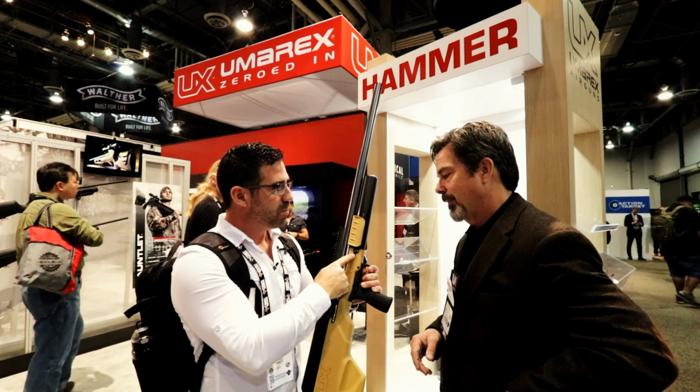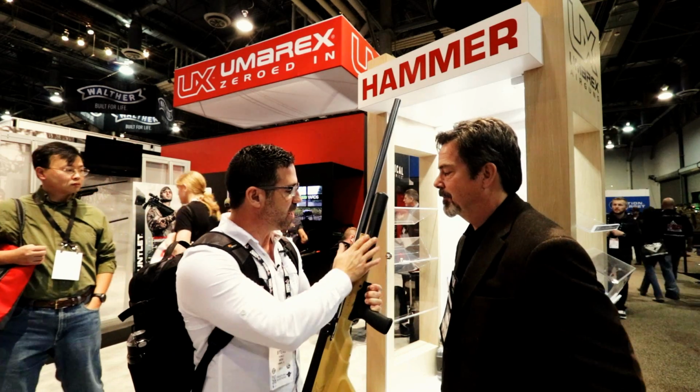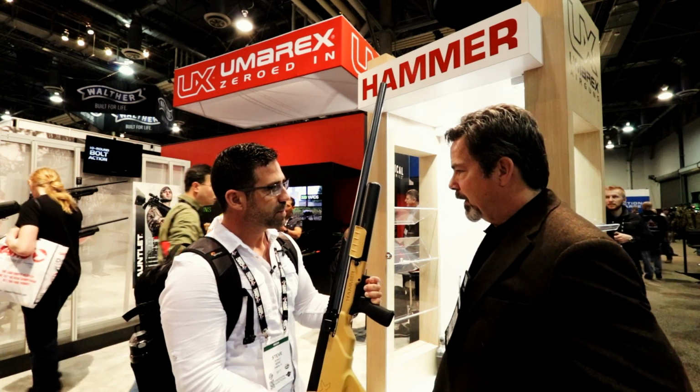Okay. Fill probe. What's the PSI? What's the operating pressure on a gun like this? 4,500 PSI. So we filled to 4,500. What's the bottle made out of? The bottle is made out of steel and carbon.